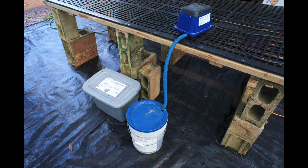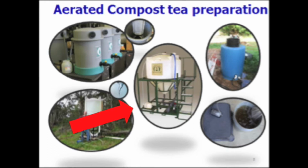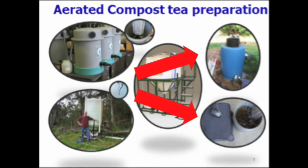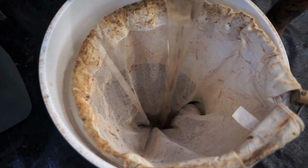The aerated vermicompost tea system shown here is made by Keep It Simple Company. Several other commercially available aerated vermicompost tea extraction systems shown here are Growing Solution Inc., shown at the top left corner, Hydro Builder, shown at the bottom left, and Vortex Brewer, shown in the middle of the picture. Farmers can also invent their own vermicompost tea brewer as shown in the picture on the right. Vermicompost tea is now ready for field application.